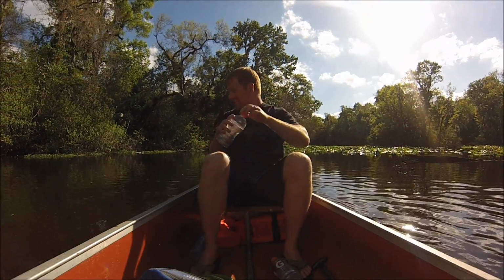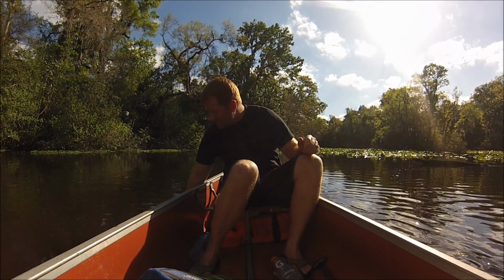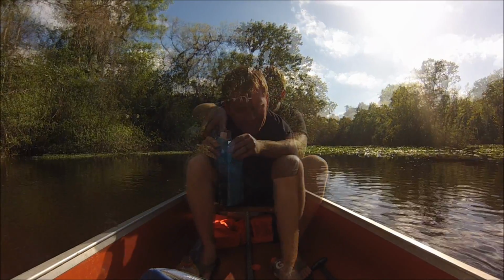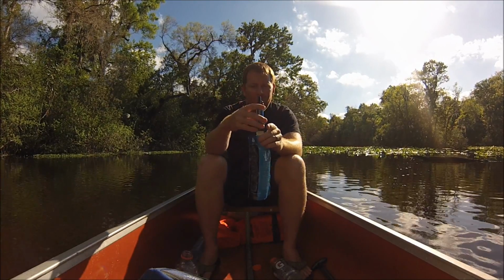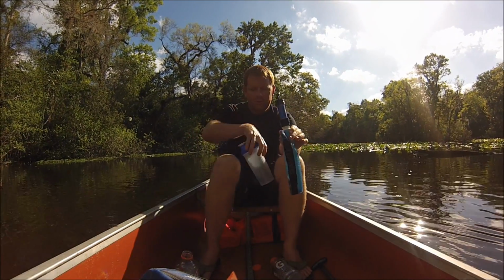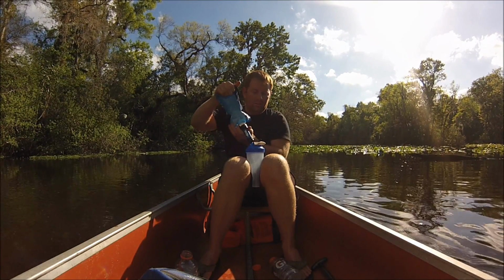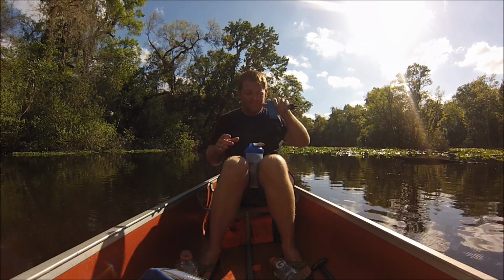So this is how we've been getting our water. Just sticking a Gatorade bottle right in, and pouring it into the Sawyer bottle. Screw the filter on. Then we've got our clean water bottles. Just pour it right in. And that's it.